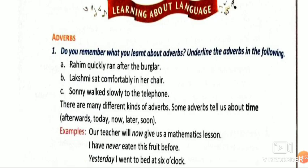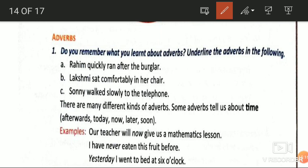The next, adverbs. You have already learned adverbs in your grammar. These are a little bit of exercises. You have to do it in your textbook. Very easy. Adverbs, that qualifies a verb. Rahim, quickly, do you remember what you learned about verbs? Underline the adverbs in the following. Rahim quickly ran after the burglar. Ran is the verb. Quickly is the adverb. You have to underline.